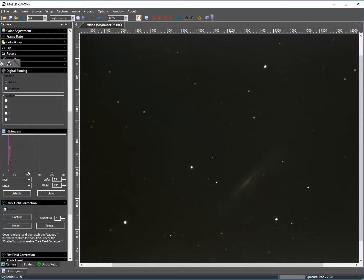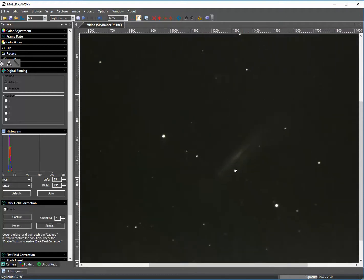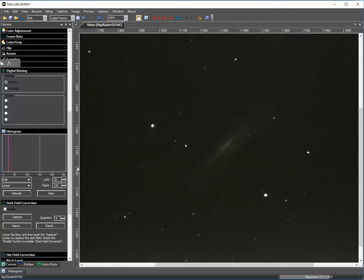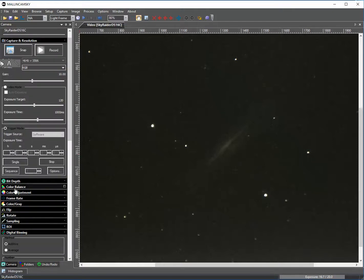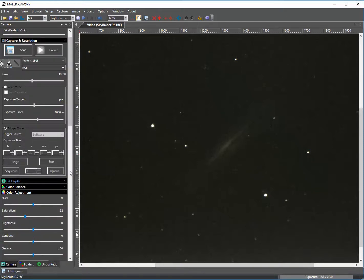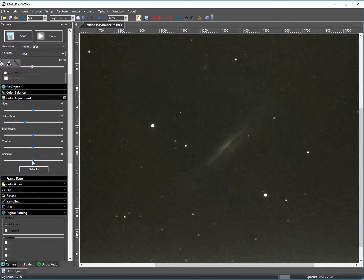Let's see, boy, the dark. I gotta see if I can get this darker. Okay, let's see. Color adjustments. Probably want to bump up gamma to about 1.1. Let's see what happens with the bump.